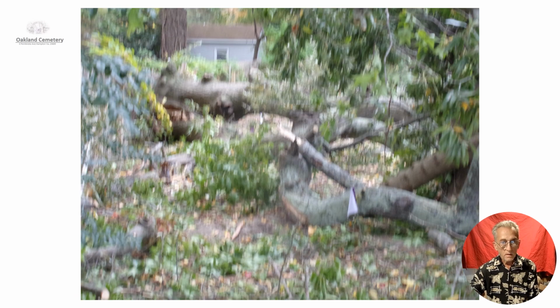That's a neighbor named Robert. It didn't fall from his yard, but he lived next door. He came over and helped us start cutting it down. The thing was a good sized tree, man. There's some of it. It's kind of blurry, but you can see. There's a little flag I put there. That's a marker, so if there's a stump or something the lawnmower would hit, I put them throughout the cemetery.